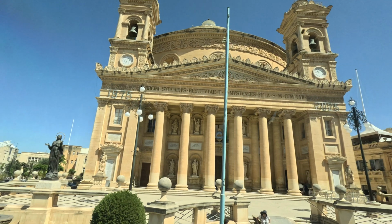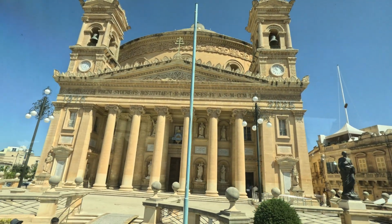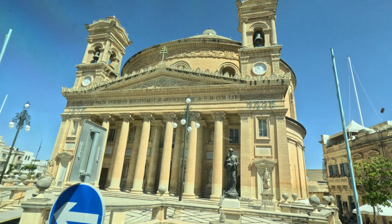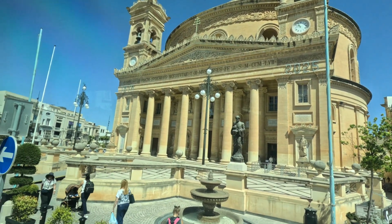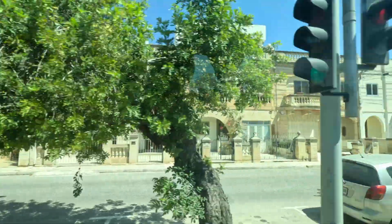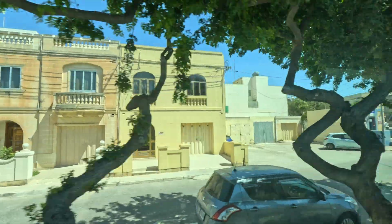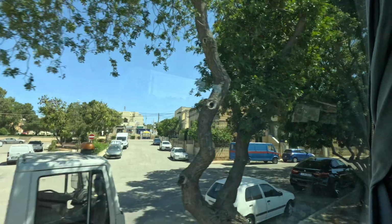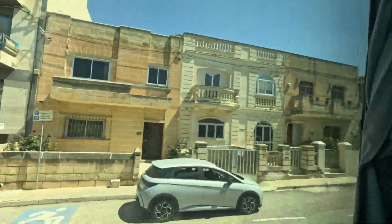Look how soft our stone is. It can easily be carved. And typical square also, many streets all end here. And here the main church is dedicated to Santa Elena, and our first president of Malta, Sir Entriamamo, was born here at Birkirkara.